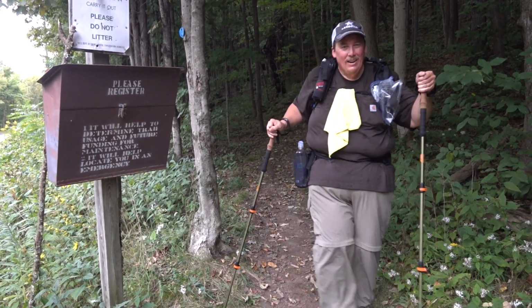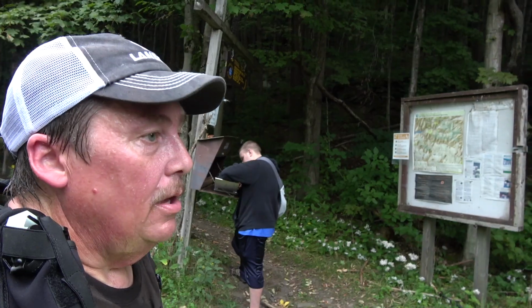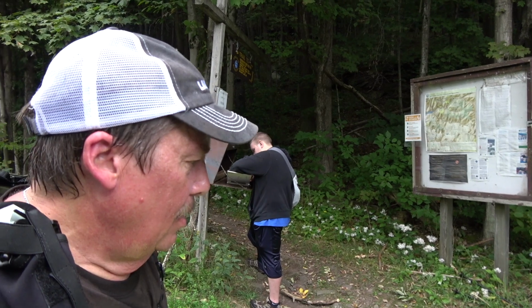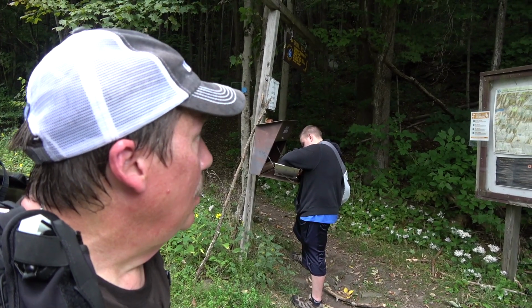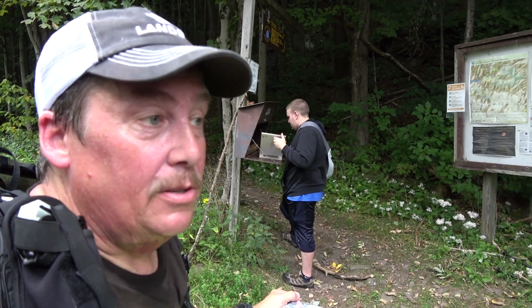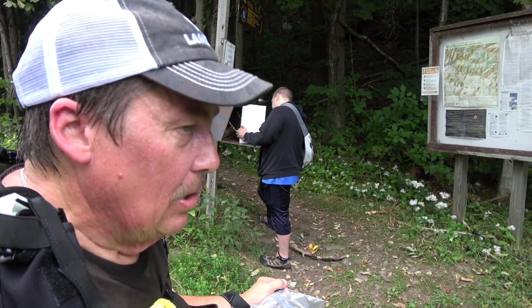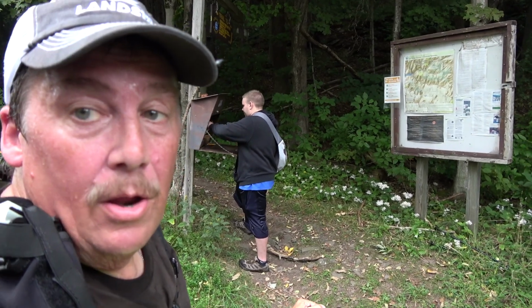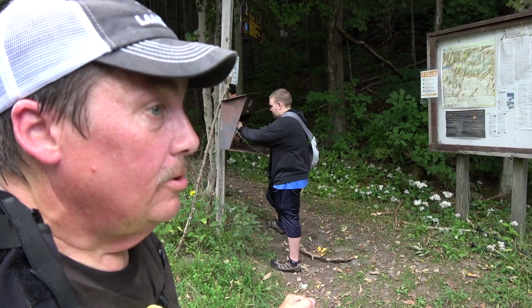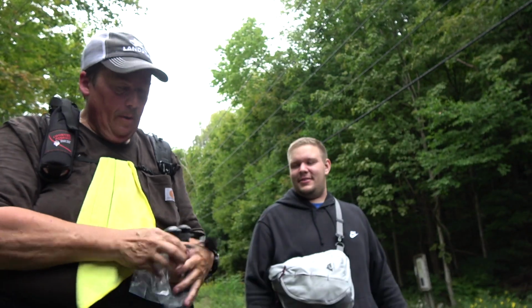Let's sign out. Alright, so we are finally done. We're down off the mountain now. That was very, very difficult. I'd rate that as hard. The trail guide says it's moderate. I'd rate that as hard. Especially if you're not in that great a shape. But I know I'm headed home for a nice hot shower and some good vittles. For sure. Whew.